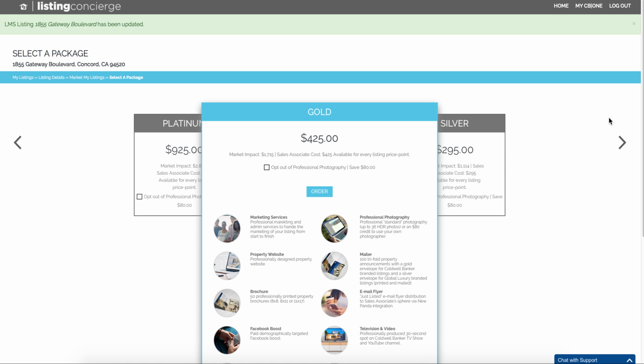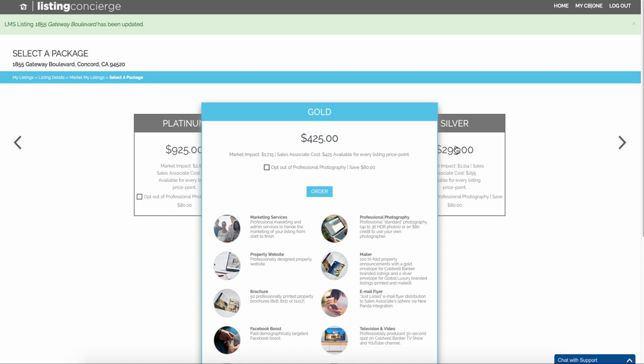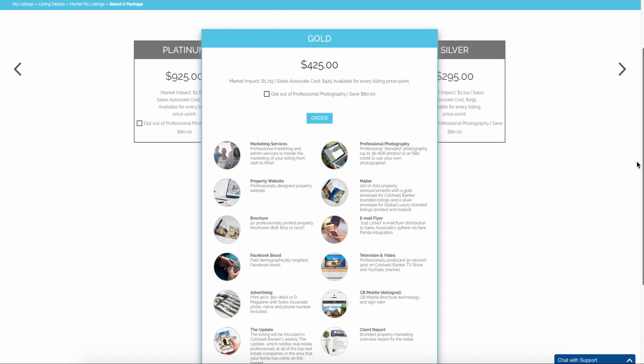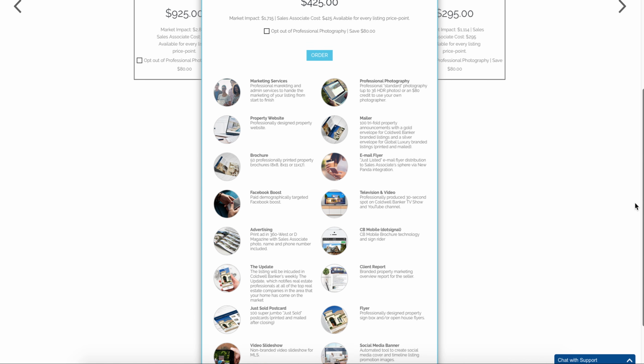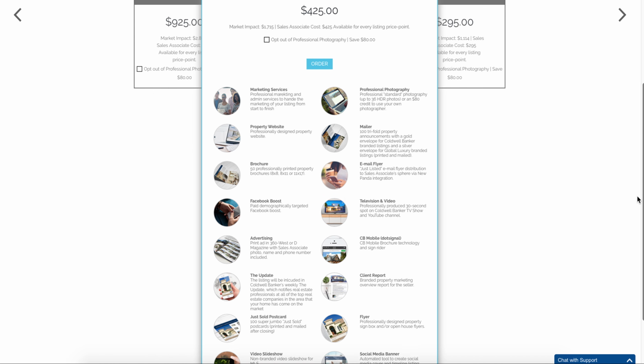I now get taken to a page where I need to choose my package type. And I have 3 different options. I can choose gold, silver, or platinum. I'm going to go ahead and choose gold. And you'll notice that on this page, it actually shows me everything that I get in my package. So I can scroll down through the list and review it and just make sure I'm happy with all of this.